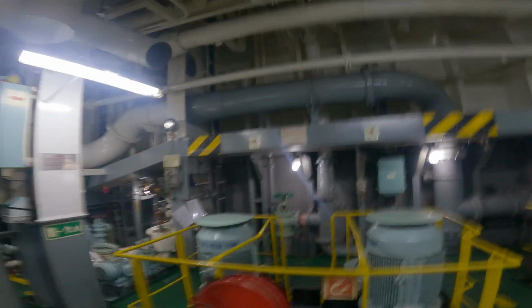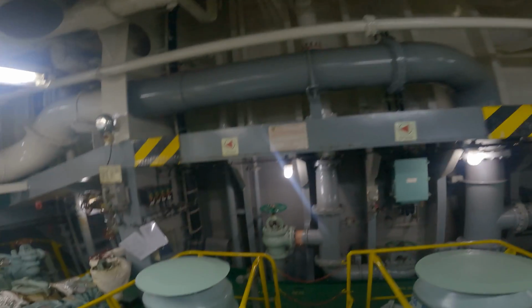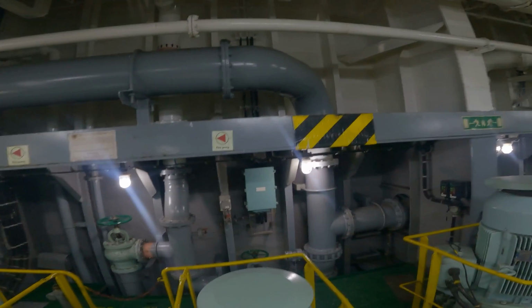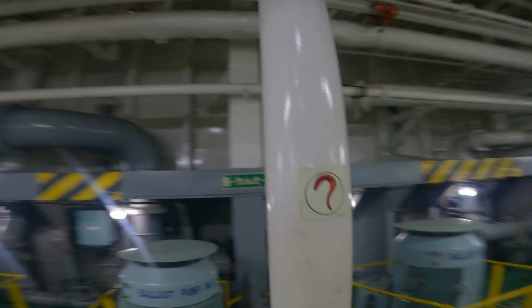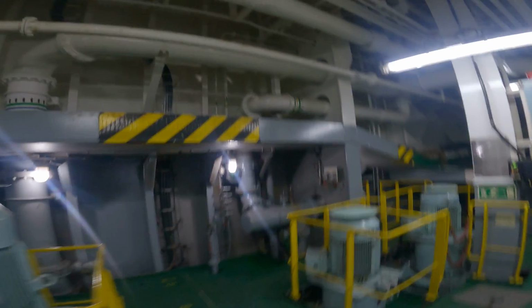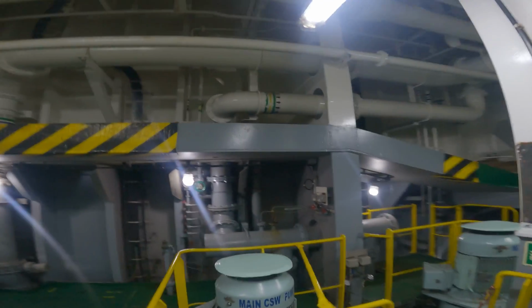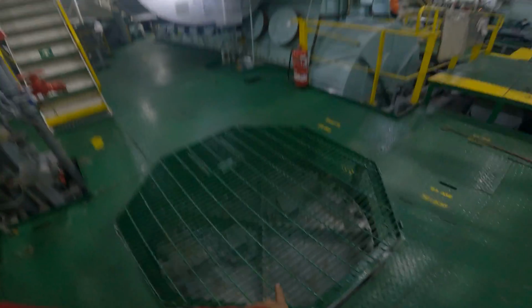So right now we are in the bottom platform. So this is where we have our huge, huge motors and pumps. Right in front of us is our fire and GS pump and our fire and bilge pump. This is what we use for our fire line. Right next to that is our ballast pump, that is pump number one for ballast, pump number two for ballast, and the third one is our main cooling seawater pump. This is what takes the seawater, and from there we give it to our cooling.